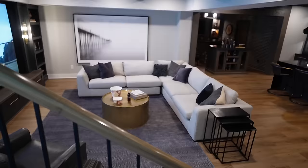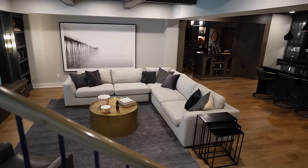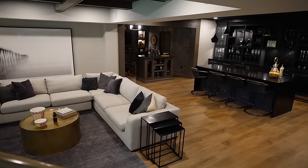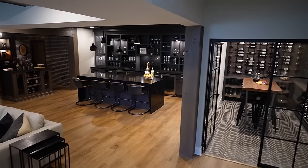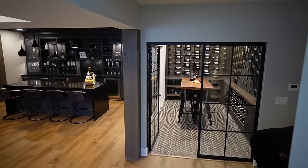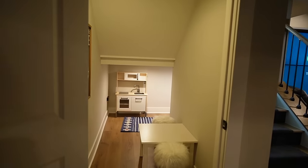So this is the basement, you guys. The basement was definitely a showstopper. It literally looks like a restaurant. There's a whole wine cellar. There's literally three bars down here. It's crazy. And Paula and I were dying, you guys, because look at this.